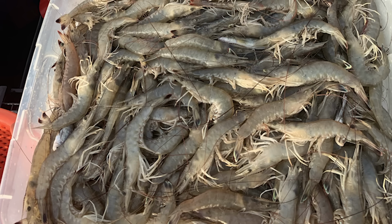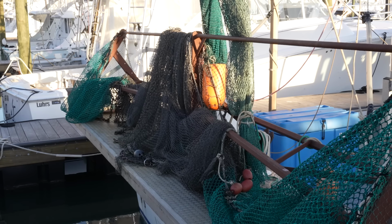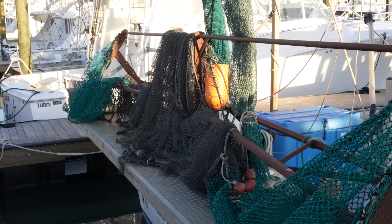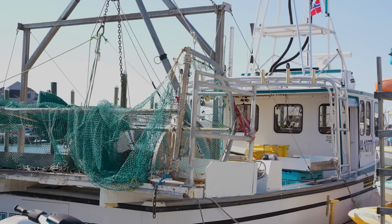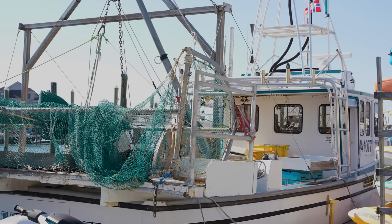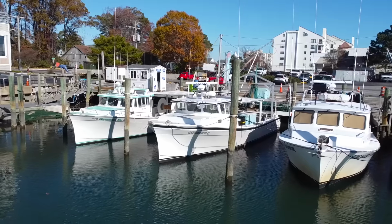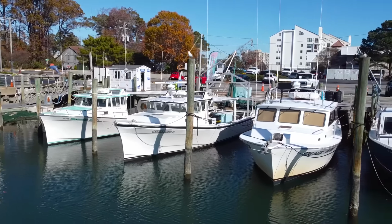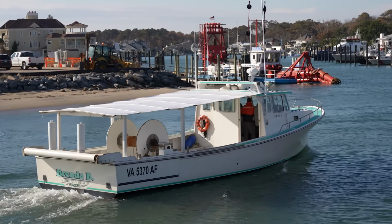In response to the emergence of these troves of shrimp, the Virginia Marine Resources Commission initiated an experimental shrimp fishery starting around 2017. The VMRC issued a small amount of licenses to Virginia watermen focusing on small vessel operations. The pioneer of Virginia shrimping is Captain Bob Kreischer. With 40 years of fishing experience, he took a chance and started trawling.